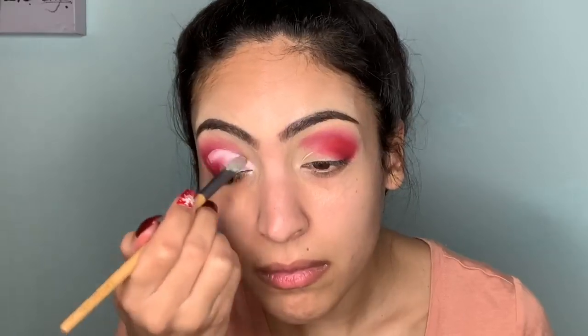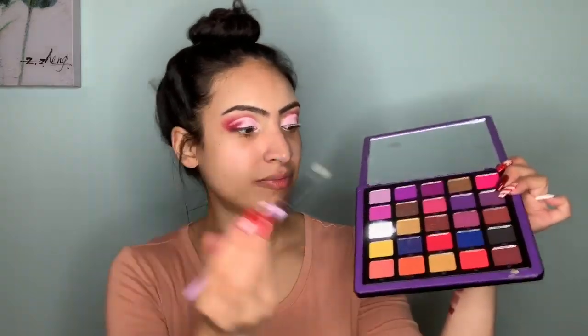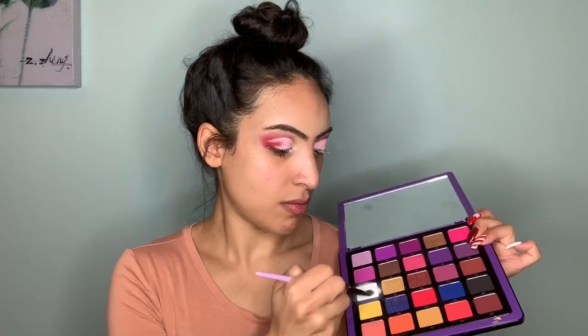Okay, now I'm gonna be using this LA Girl White Pro Conceal. So I'm gonna use this to make a cut crease. Okay, now I'm gonna bring in the Norvina palette Volume 1, because this has the whitest shade ever. So this baby right here, we're gonna get some of that and we're gonna put it right over where we made the crease.